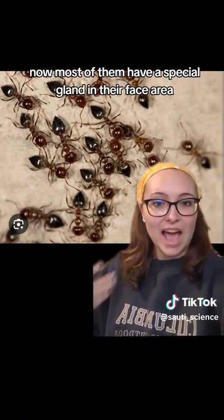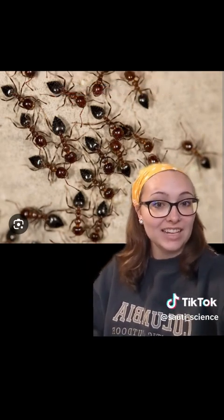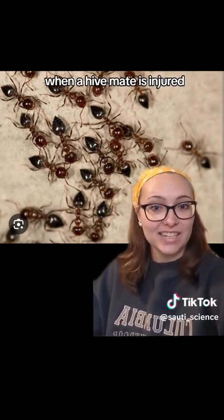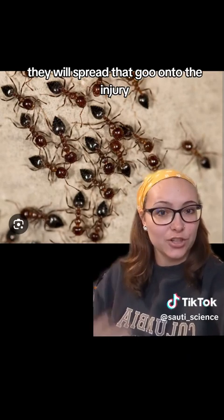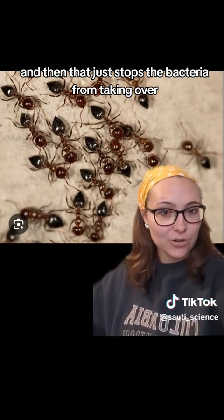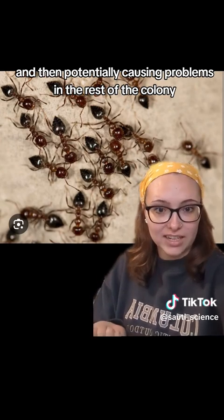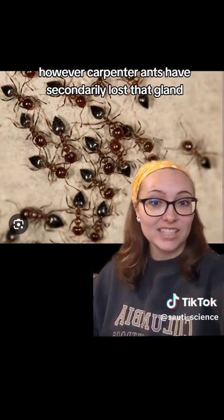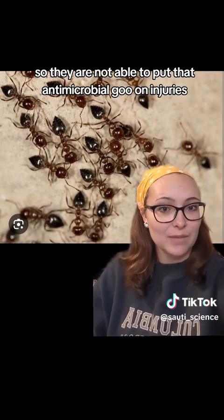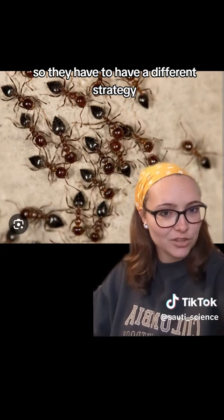Now, most of them have a special gland in their face area that secretes this kind of antimicrobial goo. When a hive mate is injured, they will spread that goo onto the injury, and that stops the bacteria from taking over and potentially causing problems in the rest of the colony. However, carpenter ants have secondarily lost that gland, so they are not able to put that antimicrobial goo on injuries, so they have to have a different strategy.